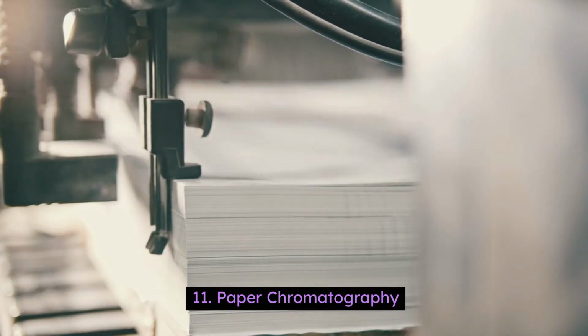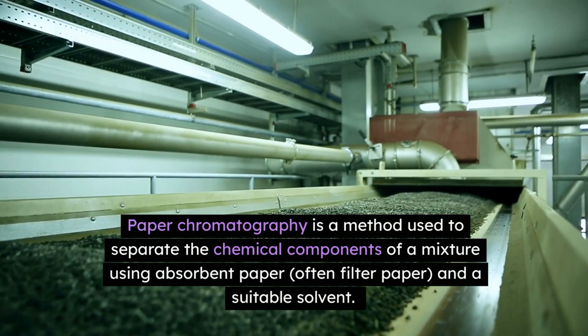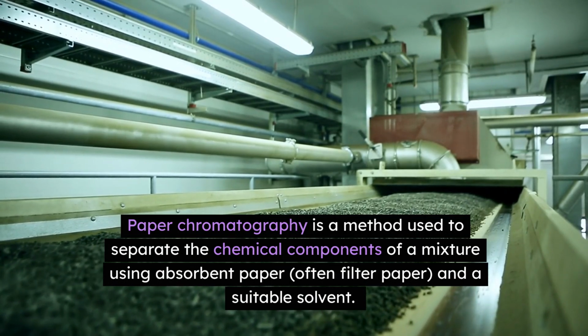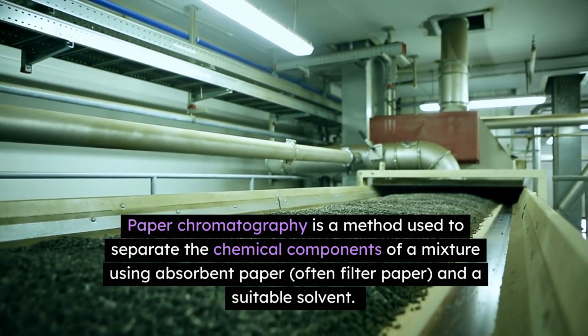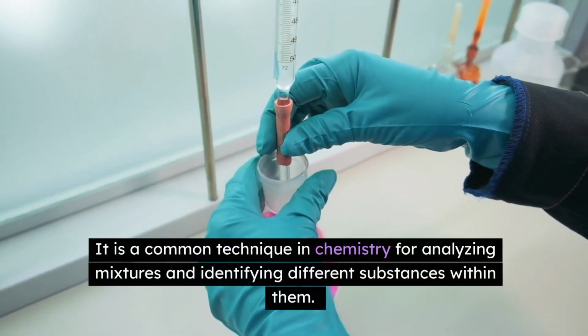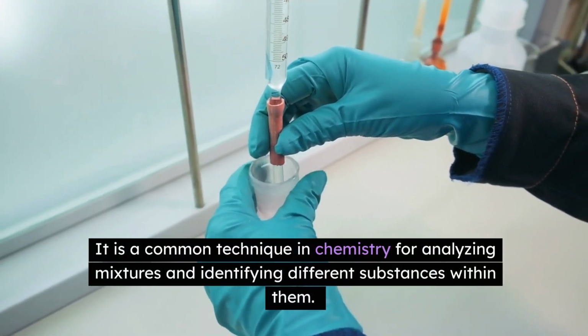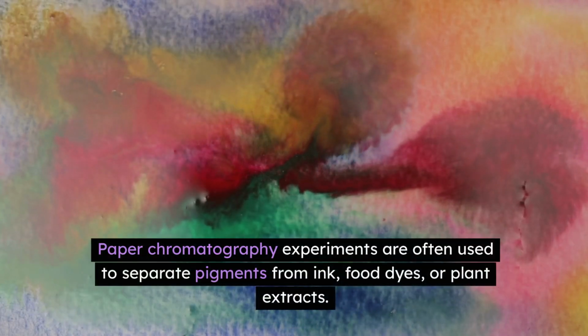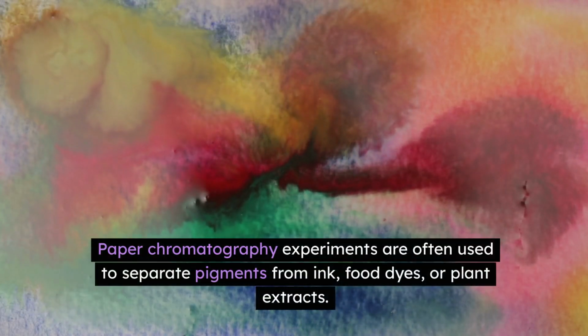11. Paper chromatography. Paper chromatography is a method used to separate the chemical components of a mixture using absorbent paper, often filter paper, and a suitable solvent. It is a common technique in chemistry for analyzing mixtures and identifying different substances within them. Paper chromatography experiments are often used to separate pigments from ink, food dyes, or plant extracts.